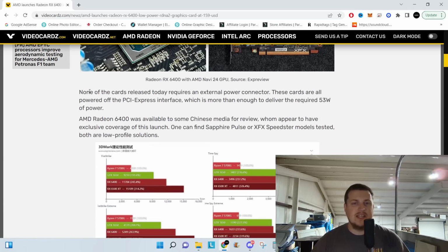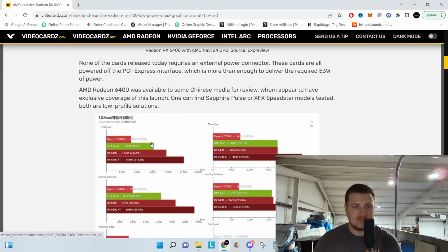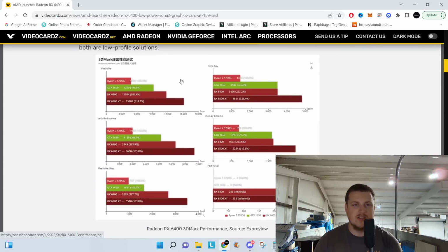None of the cards released today requires an external power connector, so that's pretty cool. These cards are all powered off of the PCI Express interface, which is more than enough to deliver the required 53 watts of power. AMD Radeon RX 6400 was available to some Chinese media for review, who appeared to have exclusive coverage of this launch. One can find Sapphire Pulse or XFX Speedster models tested below for the low-profile solutions.